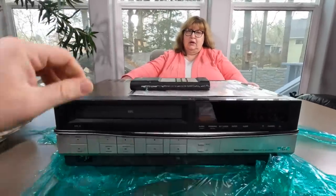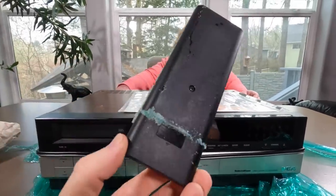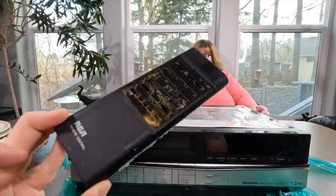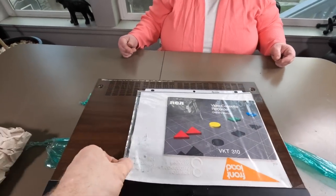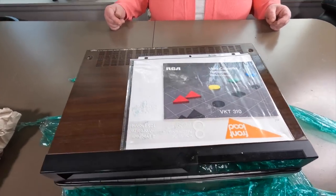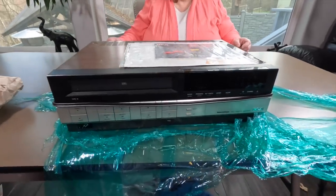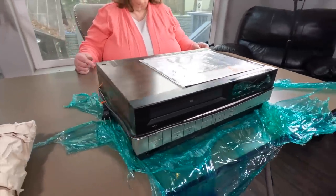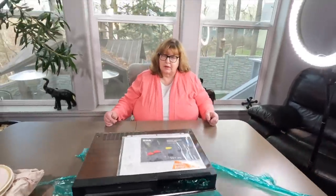Okay, the only thing is we're going to need a new remote. Why? You know, what's inside it? Is that where the battery goes all crazy? Yeah, they will need a new remote. But they can always buy a universal one for older ones like this. But it has everything in here. I wonder if that can be cleaned up. No, I think that remote's a goner. But this VCR is in beautiful condition. So there you go. All right, it's not bad.